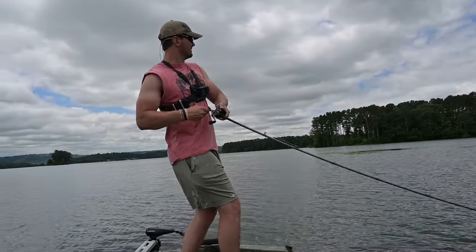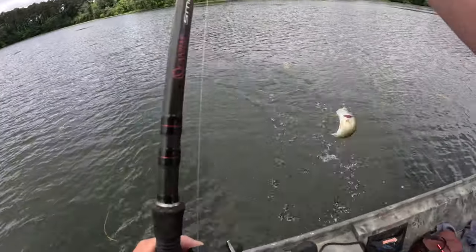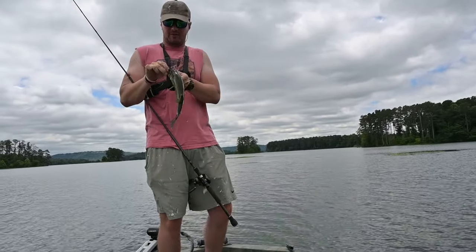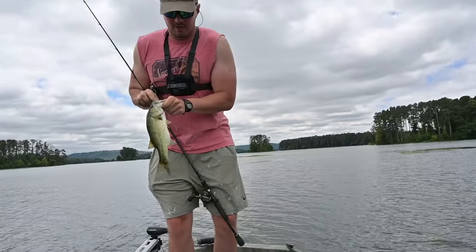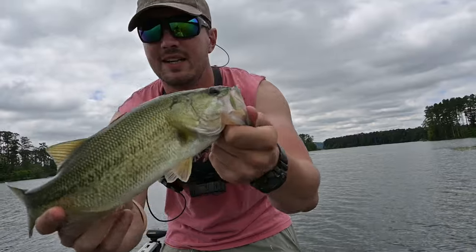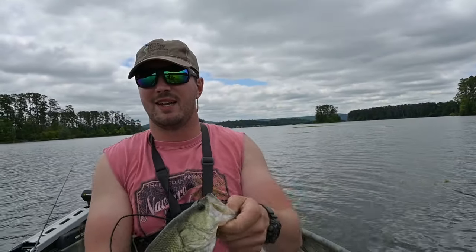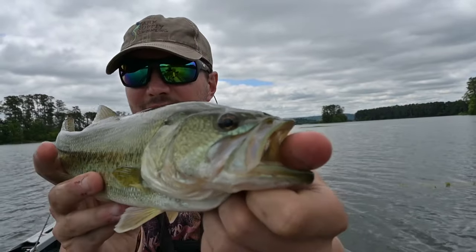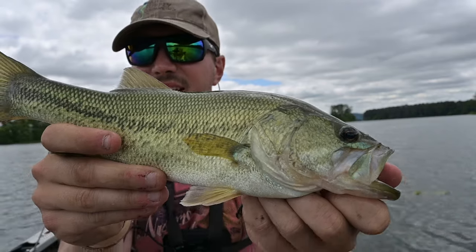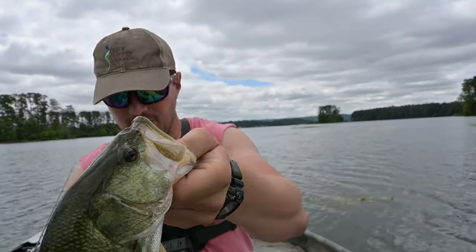Oh, got him. Come on, baby. Get in the boat. Let's go. Caught him on the chatterbait. Finally. Oh man. This is such a morale boost right here, dude. It's been a very long day, but this buddy is what we're after. Second fish of the day. Not a lunker by any means, but he'll get the job done.